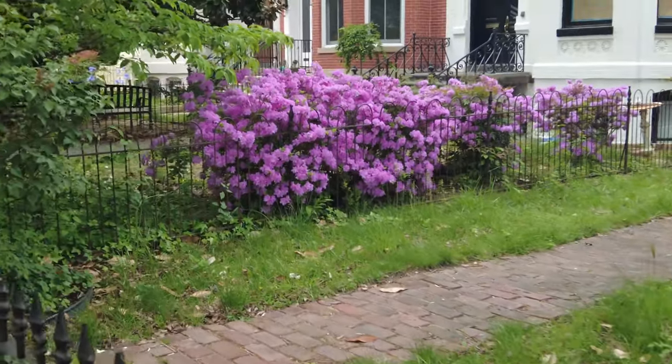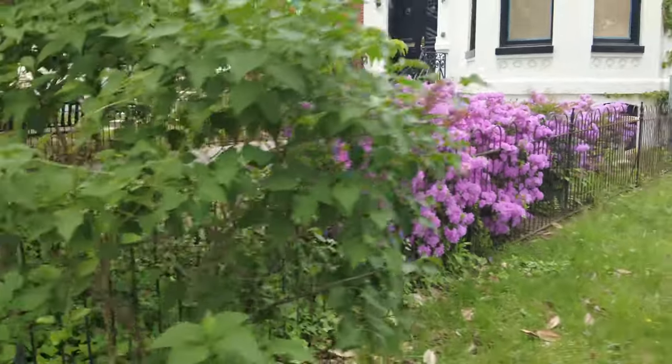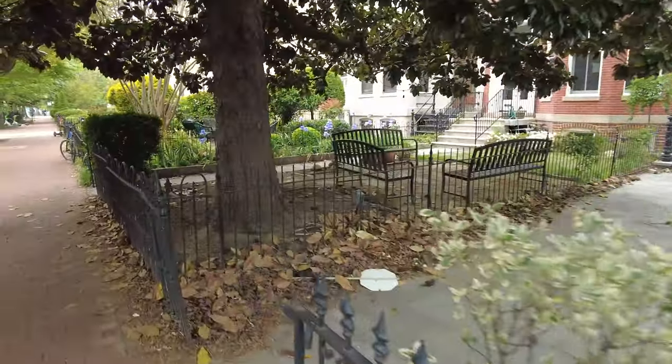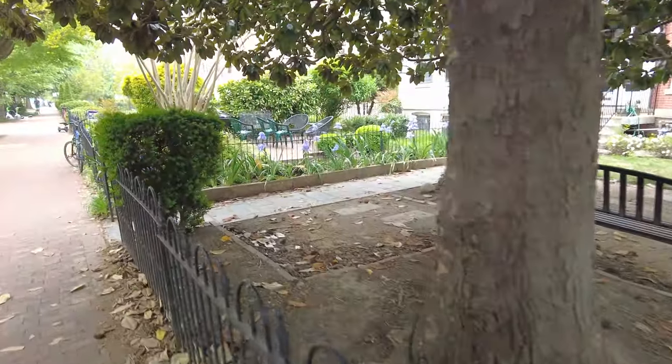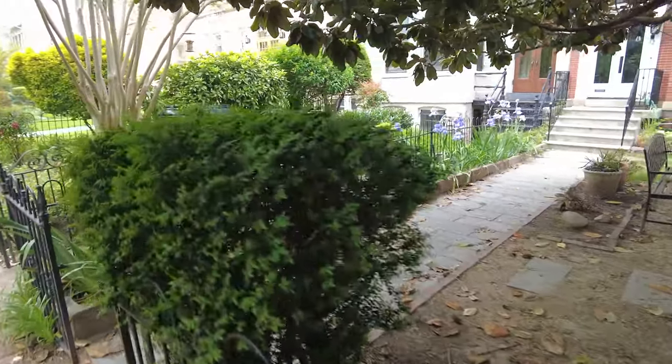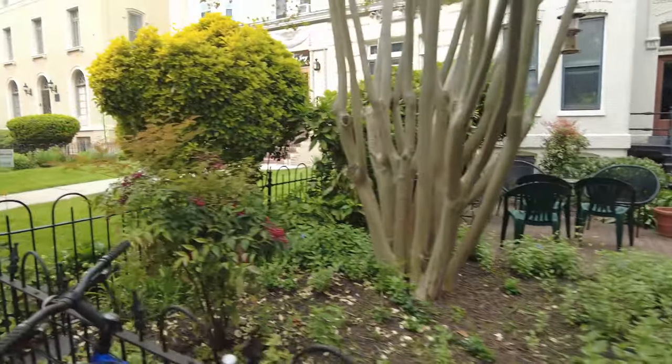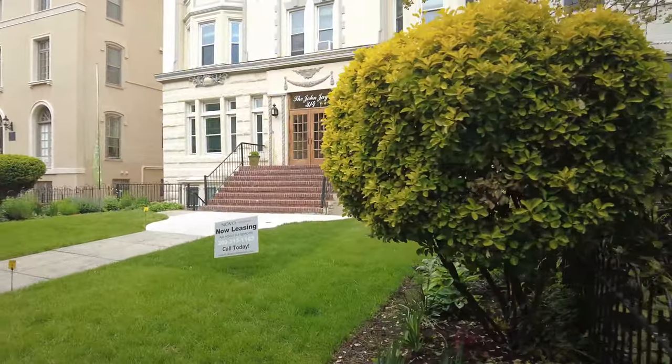Look at those. They're pretty. I don't know what they are. They're pretty, though. And then there's some over here. I don't think these are the same. These are different. Different shade of purple. The tree's kind of yellow.